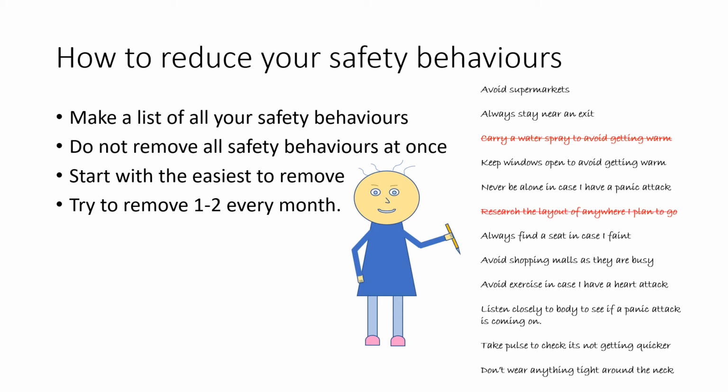Start with the easiest safety behaviour. Maybe you carry a water spray. Leave it at home. Or try not asking about where the exits are before you go somewhere.